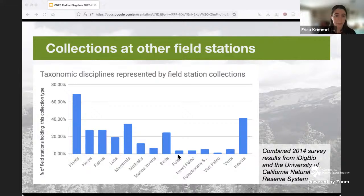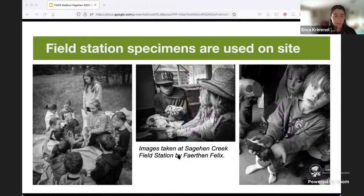So at Sagehen, the way that our collections had been and still are used is as a teaching collection. They're used on site for things like educational programs with local students, like are shown in these images. It's really powerful to be able to hand a kid a dead bat and tell them like, this is what a bat is. It's a lot more meaningful than looking at a picture of a bat or a video of a bat or something that represents a bat, but is not a bat. So this is a way that a lot of Sagehen specimens get used.